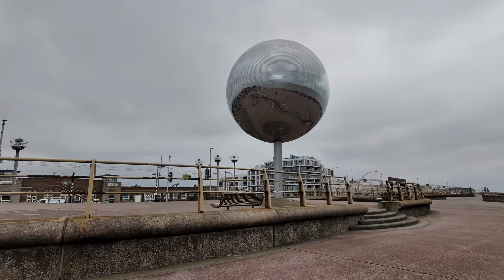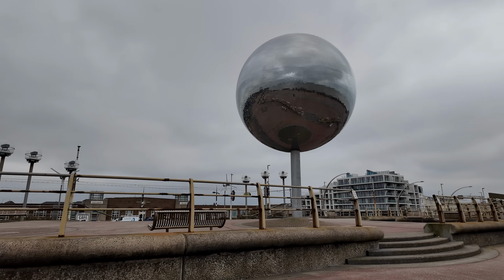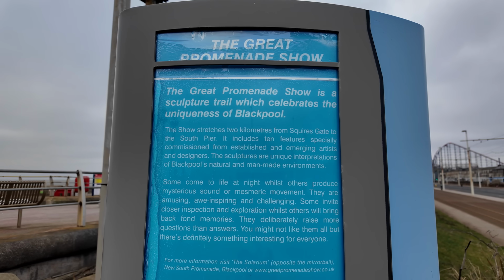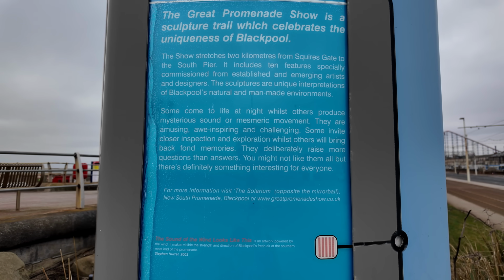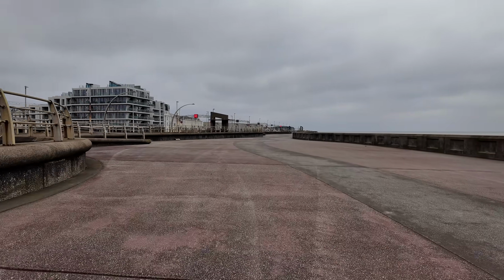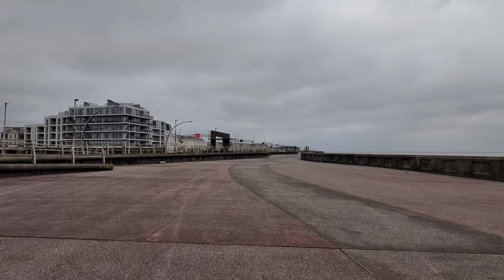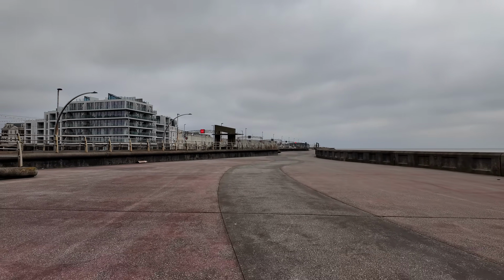But this mirror ball is part of the Great Promenade Show, which goes from Squires Gate down there all the way up to the sandcastle. But a lot of the artworks have been removed, or they've vandalised some of them. I'm going to take a look at one down here, which I'm not sure if I've shown on the channel before. I might have done. We'll go and have a look and see this artwork down here. It's called Glam Rocks. So what do you think of the middle of winter?